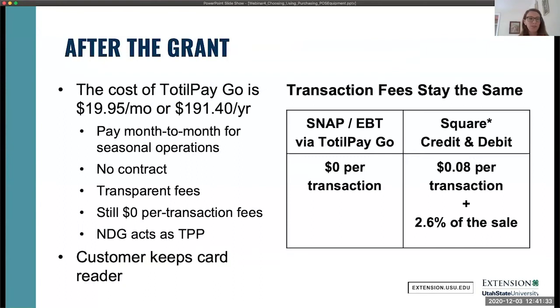Okay, so we get this question a lot too. What happens after the first year of the grant? So again, we're only covering the first year of the license fee. So if a customer does decide to continue, they will have to purchase a license from Novadia Group. The cost for that is $19.95 a month. And seasonal operations can purchase it just for the month that they're in operation. They don't need to pay for the entire year. But if there is a year-round operation, they get a 10% discount for paying up front for the year.